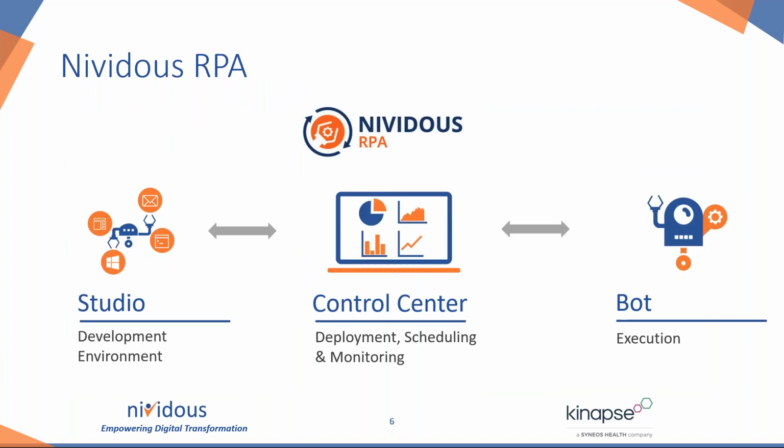Let me move on to just kind of a high level architecture of Nividus RPA. And for those of you who have looked at other RPA products, this will not be surprising to you because we are configured in the same way as many of the other popular RPA products out there. So there are three components to our system. The first is the studio, which is the development environment. Here is the area where the automations are developed. As already mentioned, it's a spreadsheet metaphor for the development.